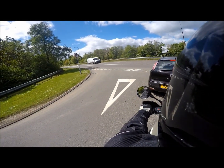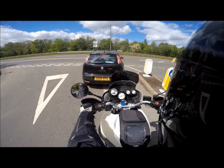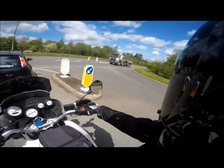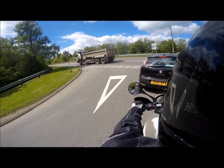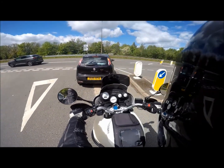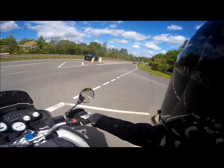So would I recommend an old 955i Triumph Tiger? Yeah, I would. Great mile muncher. Comfortable bike, quick enough, handles well, economical, reliable. I really haven't got a single complaint about it. The only thing is, I never did it justice.